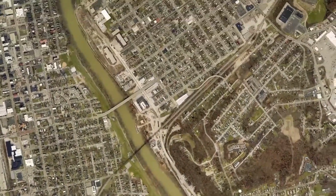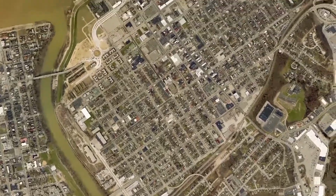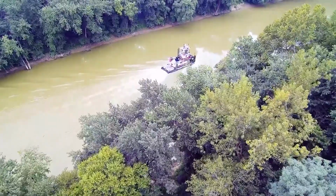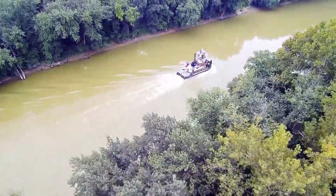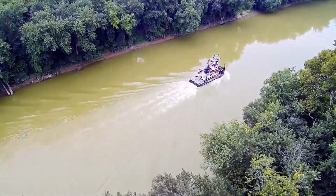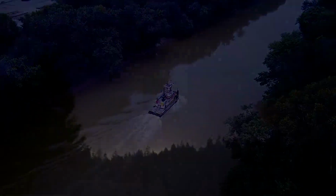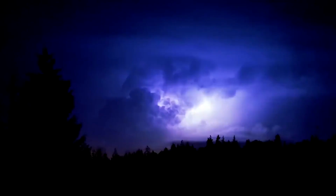Joining Kenton County at the confluence of the Licking River and the mighty Ohio River is Campbell County to the east. The confluence of these rivers provides scenic views and also allows for commerce to flow through the region. However, this waterway system also presents challenges.